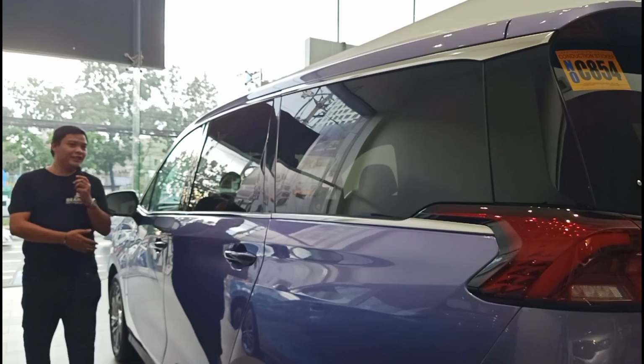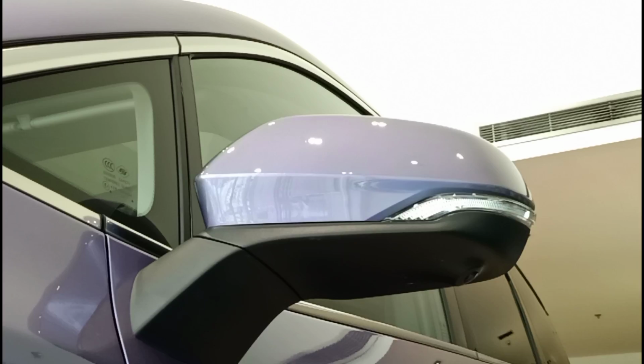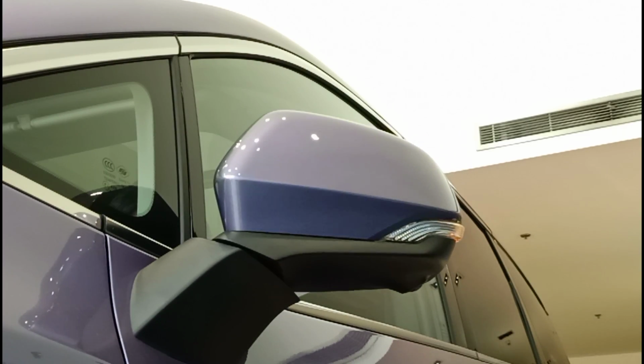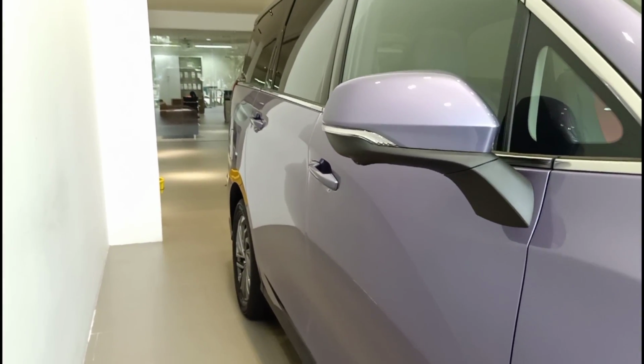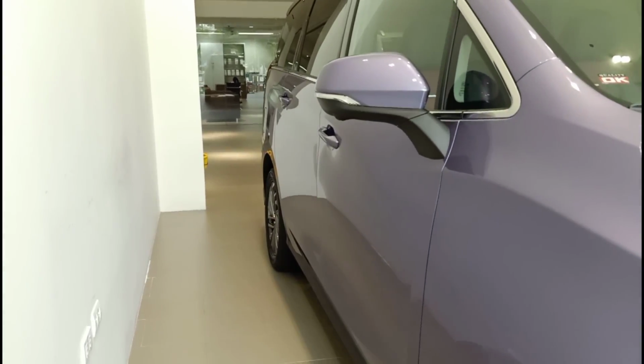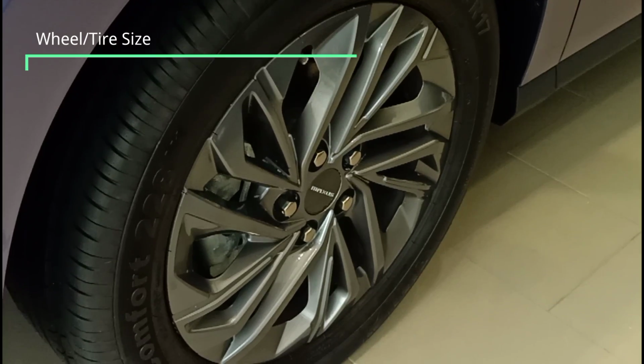Along the side, you have these huge windows that extend all the way to the back to give it a floating roof design. Power side mirrors have turn indicators and are mounted on the doors to give you better visibility. There are also body lines to keep the massive panels from looking like a flat wall. The G50 rolls on 17-inch wheels that to me look a bit too fuzzy.